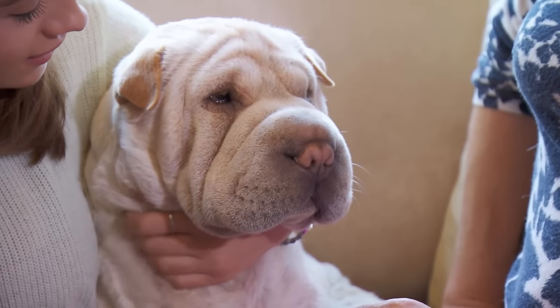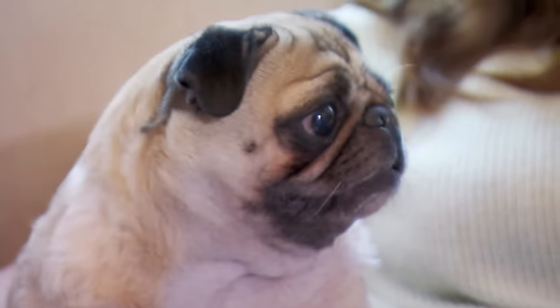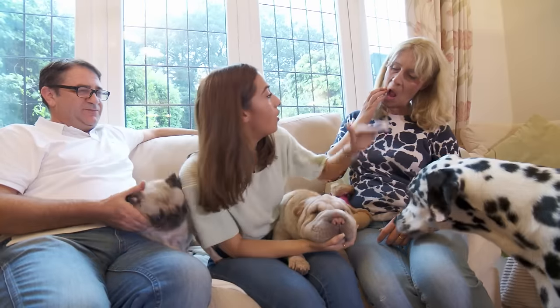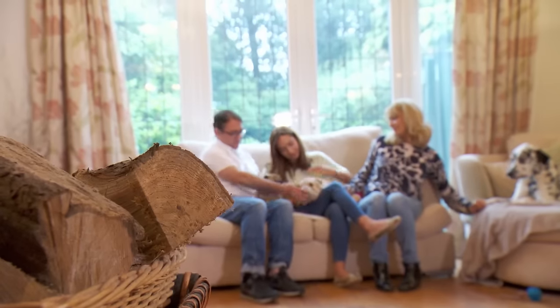We saw her on the website, decided we really liked her, but she was actually at a foster home, so we were told we can go and see her. So we took Riley, the pug, with us to see how they got on. And me and my mum fell in love with her. So she came for a week and she just didn't leave. She just stayed. So it worked out really well for her. Now we've got large, medium and small. Yes. I like that. I just hope she knows that she's staying here now. I'm not sure she knows that yet.